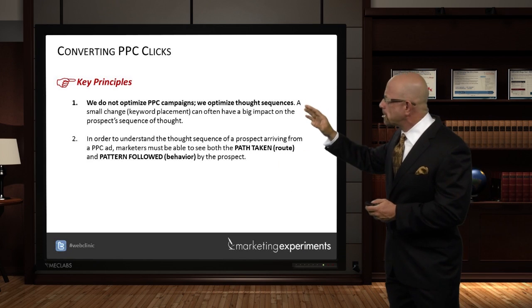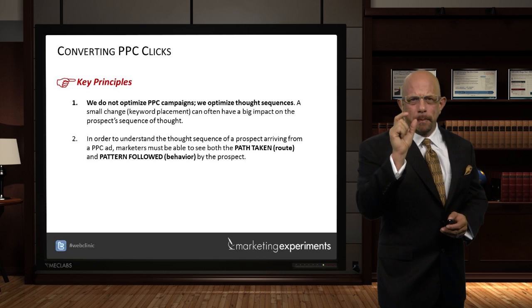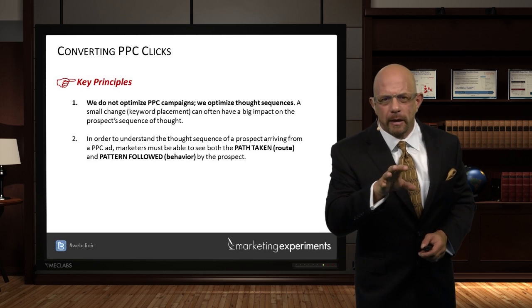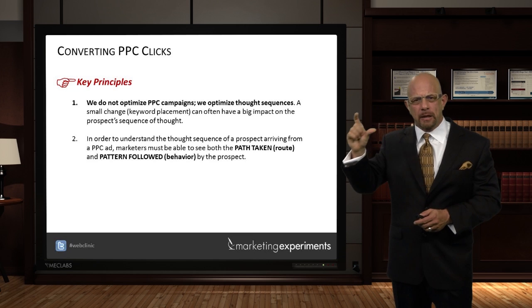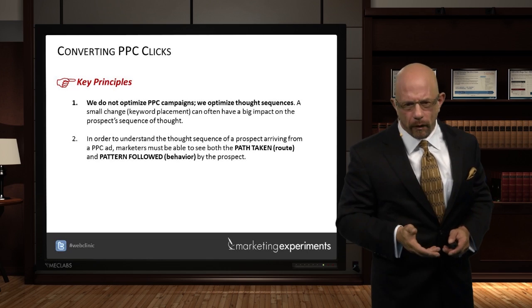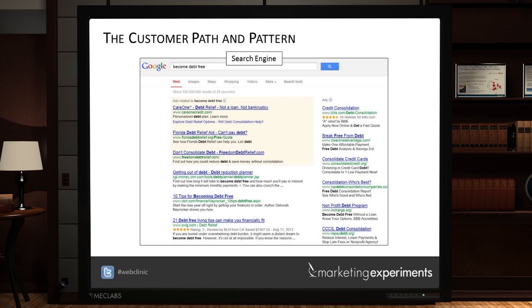So this first principle is trying to help us understand that a small change on the page can have a major impact on the mind. But the second principle is helping us try to understand that as we try to attempt that big impact in the mind, we need to look at the path, that's the route taken, and the behavior, that's the pattern followed. Let me give an example. Here's the search engine. And this sort of drives home the point of everything we're going to look at as we break it into 3 components.